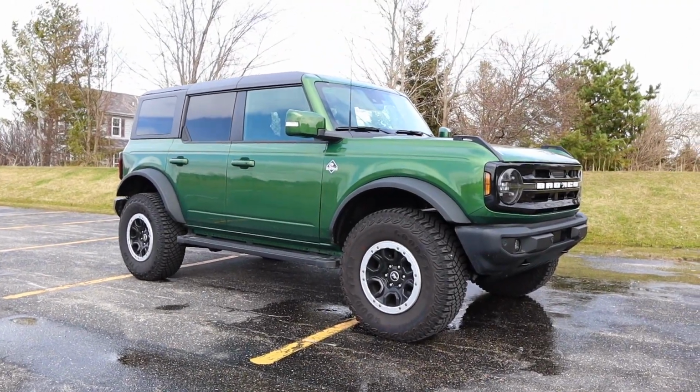I completely spec'd it brand new. I ordered this thing over 18 months before I took delivery of it. I spec'd every single option and every single thing on this Bronco. I have the upgraded 2.7 liter V6 compared to the small inline 4. The inline 4, just for me, I don't see the point of getting it, and I definitely see the point in upgrading to the 2.7.